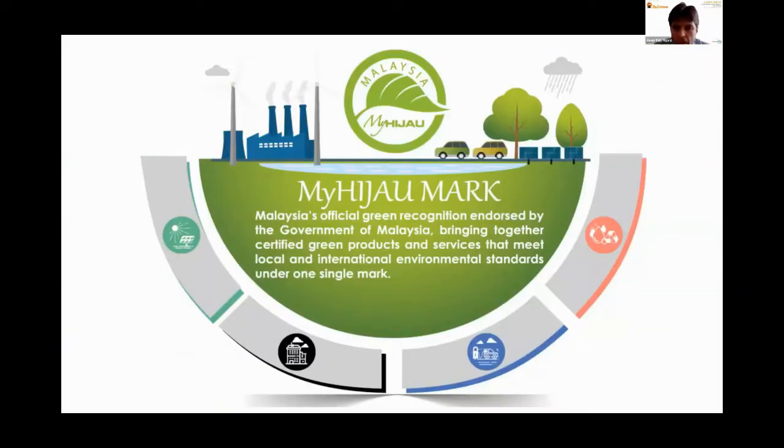Because of our innovative new products, we are endorsed by the government of Malaysia with this green certificate. That means that our customers in Malaysia can get a double tax deduction. We are actually trying to get more certificates across Southeast Asia as well. For example, for Thailand, Vietnam, but also Indonesia, so they can use this type of certification as well.